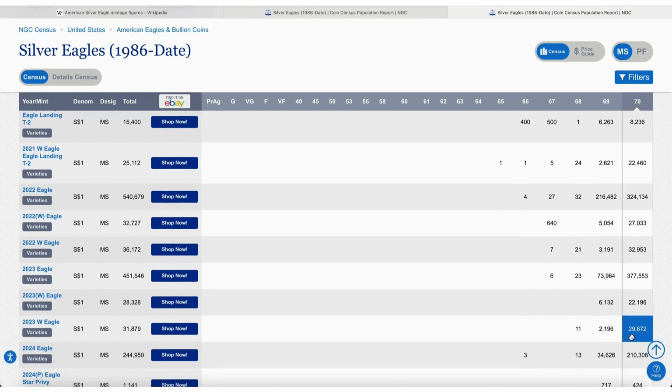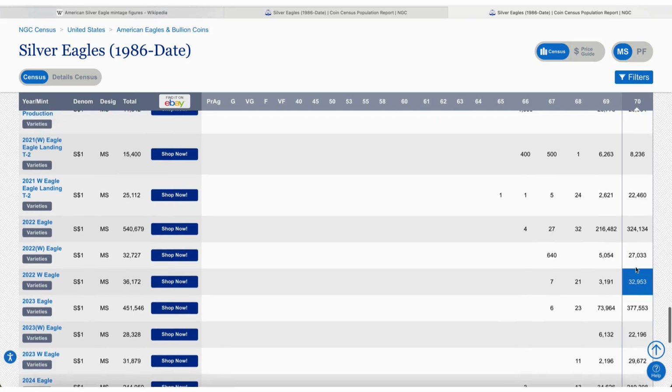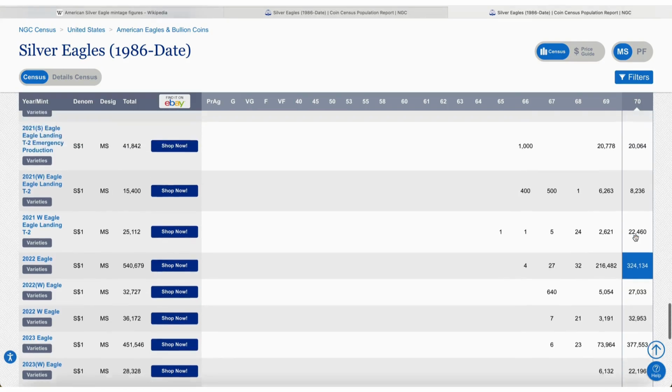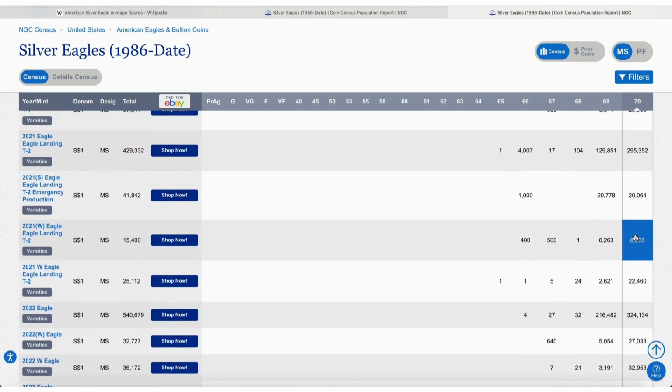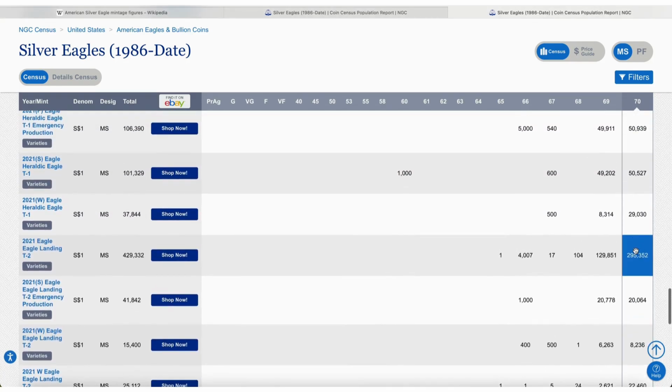Whereas if you look at the Mint State coins, there's no comparison. I mean, 2024, 210,000 coins in 70 grade. 2023, 377,000. 2022, 324,000. So the Mint State Silver Eagles typically have populations in perfect 70, or how many coins have graded 70, in the hundreds of thousands.